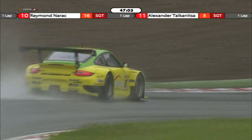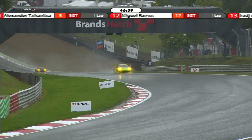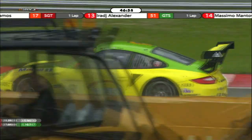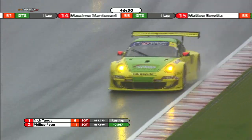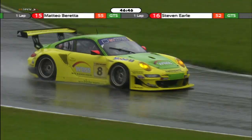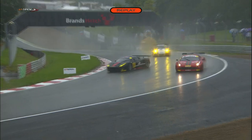It means that Nick Tandy really needs to try and build up as much of a buffer over Philip Petter as he possibly can. But at the moment, it's Petter who brings the gap down. It's now under 2 seconds, just 1.7 seconds between the pair of them. And Philip Petter was 5.5 tenths faster than Nick Tandy on that last lap, which on a 1:40 lap is a massive amount of time to gain. Yet we still have these two battles for first and third coming together.